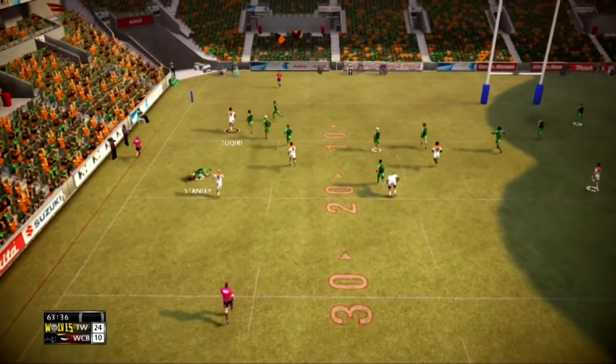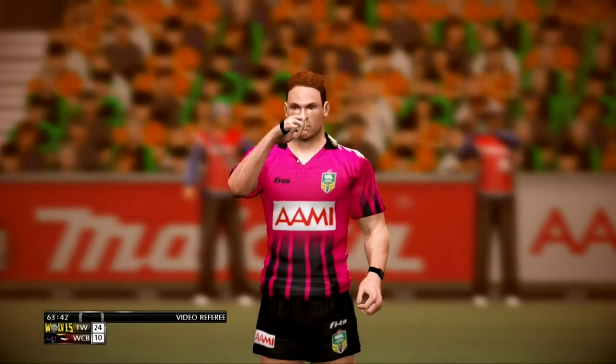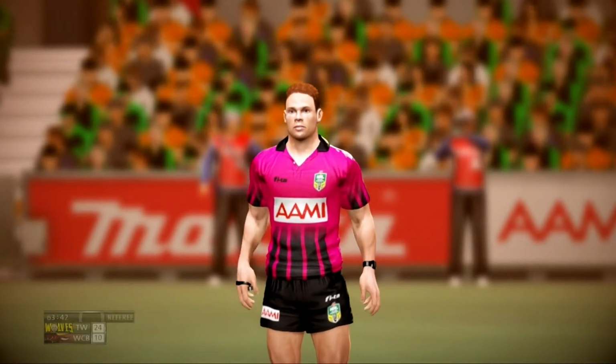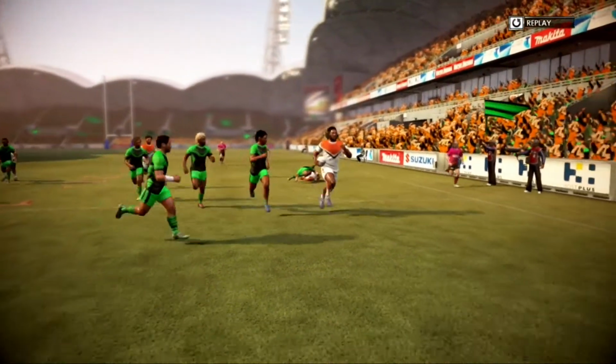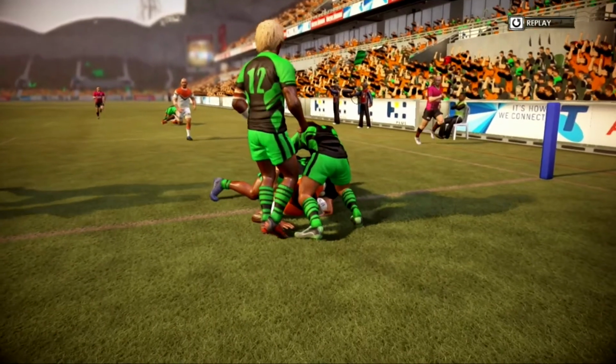Tekiri! He's over the line. And I think he's got it down. One of three things could happen here, Gus. Ref's call, try or no try. I don't want the video referee to sit on the fence. He's got to make a call. Try or no try.